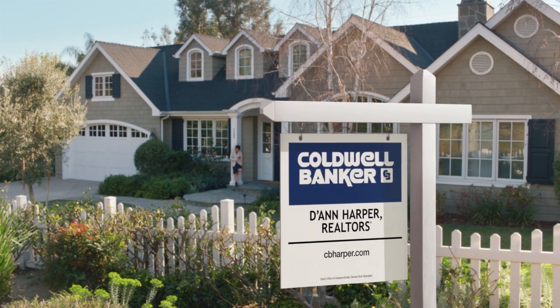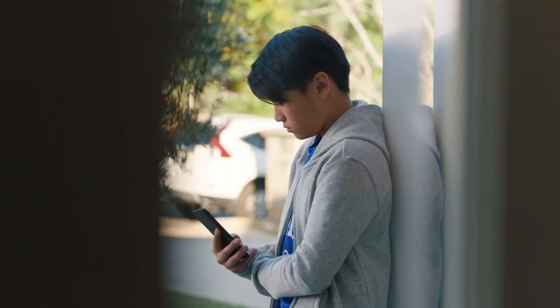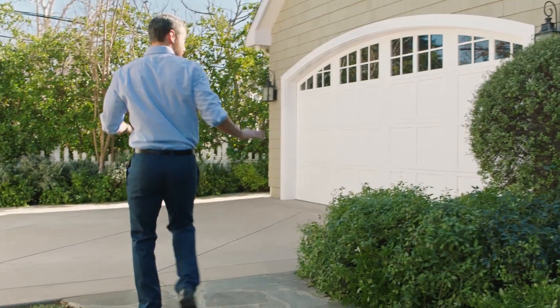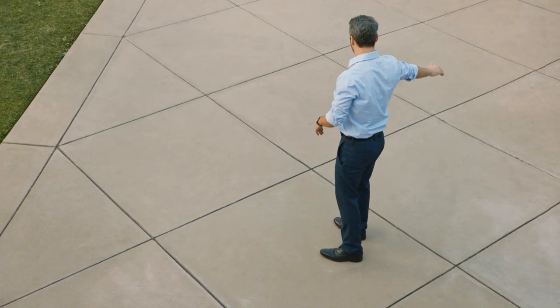That's pretty much it. It's a great house, great neighborhood. It's great. Sam's still getting used to the idea of moving. Sam, you play basketball? Yeah. Let me show you something. Now I'm thinking, you put your hoop right here, and you even got enough room for a 3-point line.